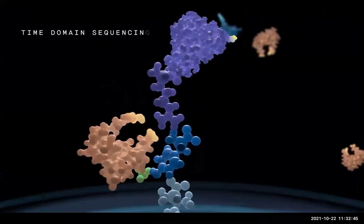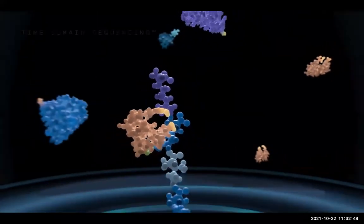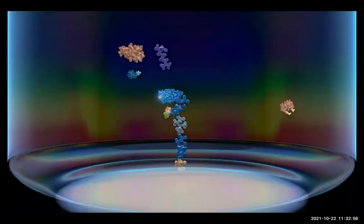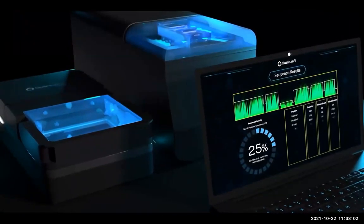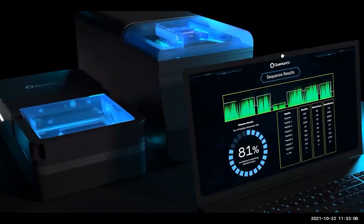After many binding events of the recognizer, another molecule called a cutter removes the terminal amino acid, exposing the next amino acid in line. A new recognizer binds, and the process is repeated until amino acids in the peptide are sequenced to identify and quantify the original digested protein. This happens across millions of wells on a single chip in parallel.